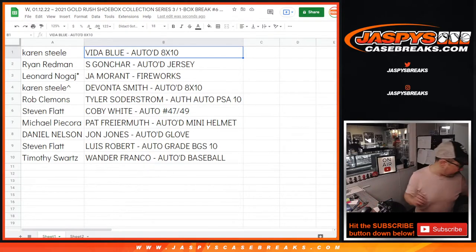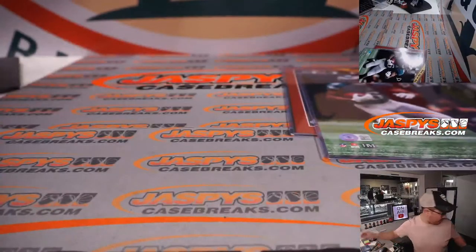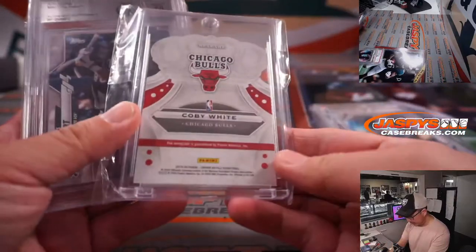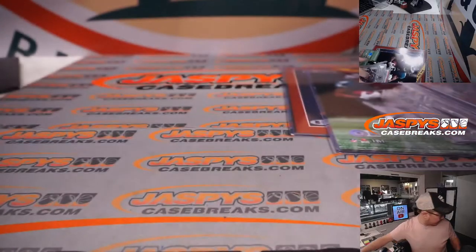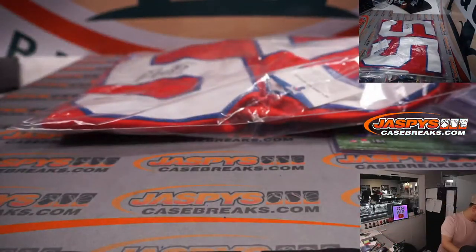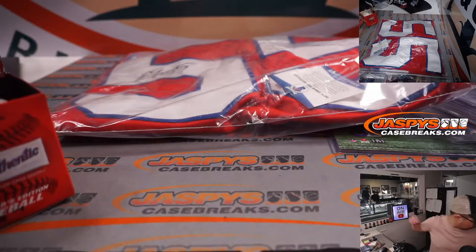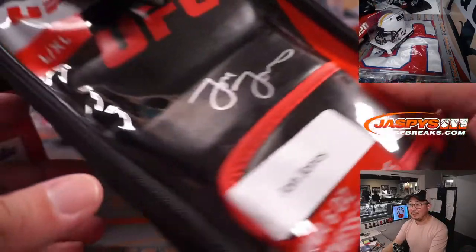Let's do a quick recap. Let's show you all the hits again. Switch camera angles here. There we go. There's the Vida Blue, the Devonta Smith. Your cards, the auto grades are right there. And there's that Kobe White, Crown Royale. And the Luis Robert, autograph grade, a 10. The Gonchar jersey. The Wander Franco baseball, futures game baseball. The Pat Freiermuth mini helmet, which is pretty neat. And the Jon Jones UFC gloves. That's pretty cool.